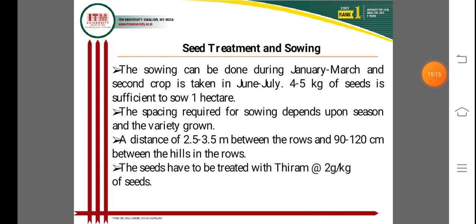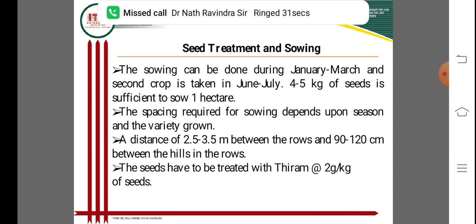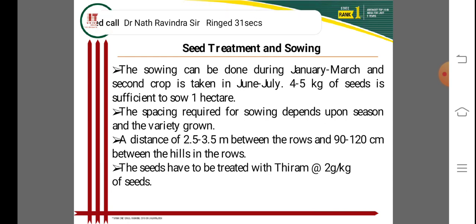A distance of 2.5 to 3.5 meters is maintained between rows, and 90 to 120 centimeters between hills within the row. The spacing is maintained according to the different stages and areas.